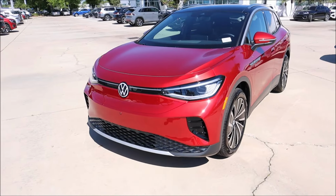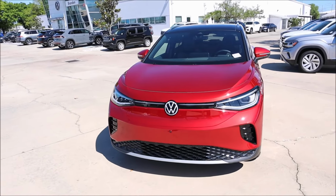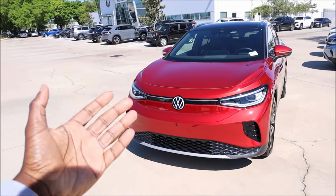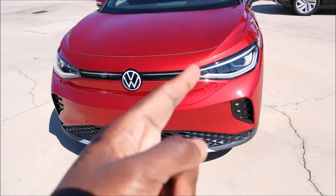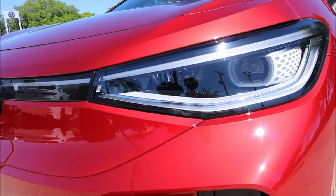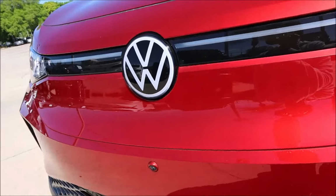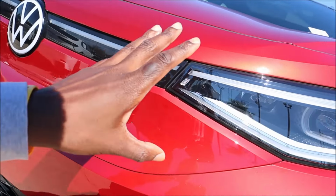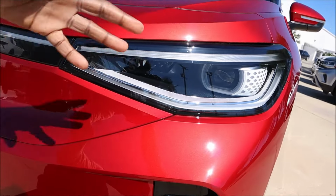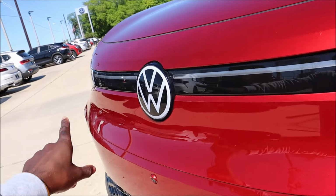Now you guys can see we have a beautiful Aurora red metallic paint with the black roof, and it looks so good. Let's take a look up front because we first have the LED headlamps that you guys will see illuminated shortly. This shows off the VW's electric futuristic feel and gives it that character that you guys would see in these ID models that are going to be taking over for the VW brand.